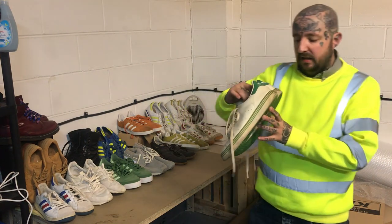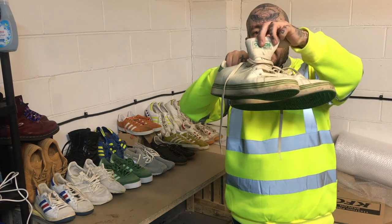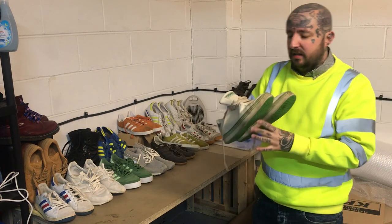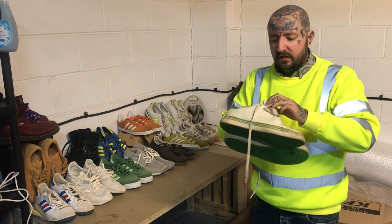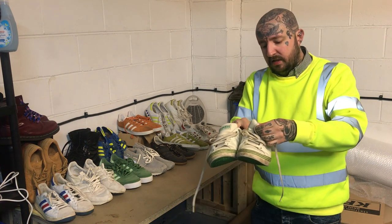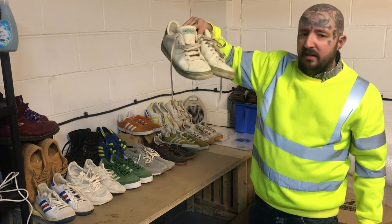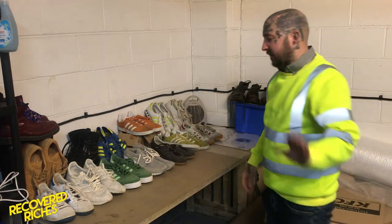These here, Adidas Stan Smith. I have not got a clue, but that name. These are a size 10, white and green, Adidas Stan Smith. I don't know why, but I've only just looked at these now. That name is standing out to me for some strange reason. I think I must have seen a YouTube video recently where someone sold a pair of these for some good money. I'll have to look into them, but I think that could be a rare pair. So let's just say 30 quid, but it could be a lot more.